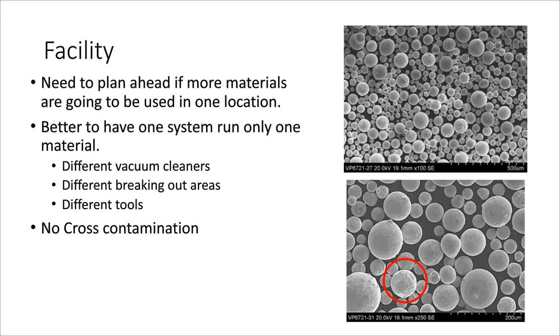So here you could see around there's nickel, but the highlighted red part shows that's titanium. You can get cross-contamination, and when this happens, it's pretty much impossible to separate the materials, so you just have to get rid of it. In some cases, you probably have $50,000 worth of material, and you put just a little bit of another material in, you completely contaminate it, and there's nothing you can do with that. You just have to pretty much throw it away.